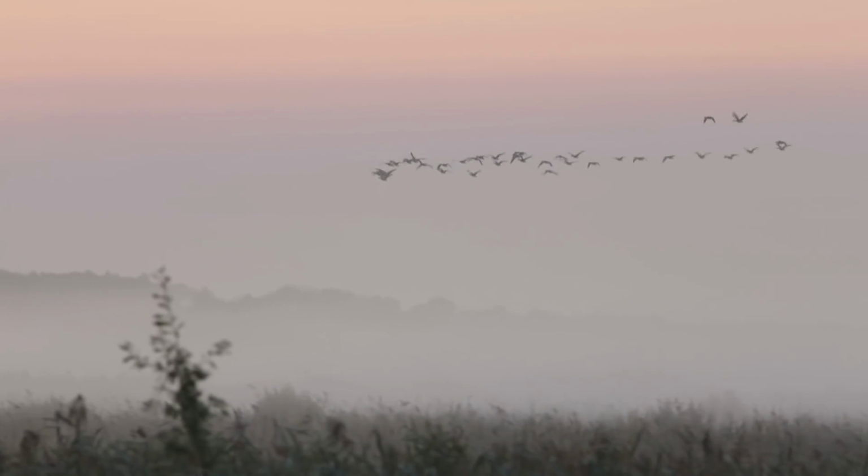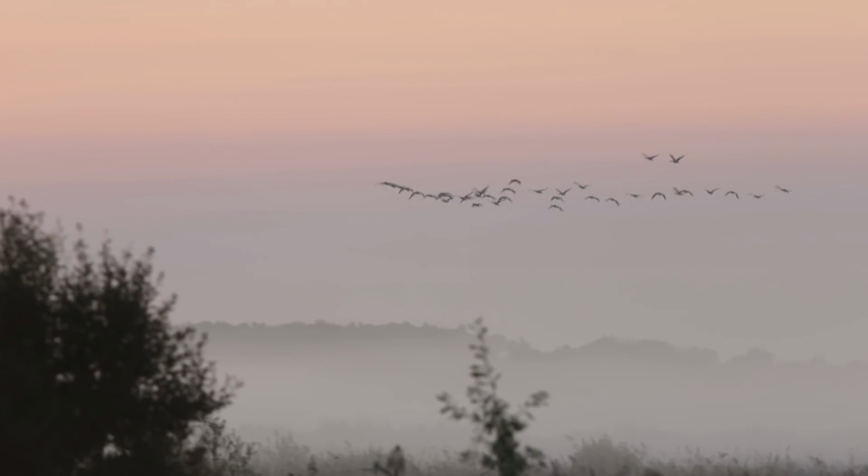I have a confession to make. I have a little bit of an obsession with geese. Or rather, not just geese, but trying to get the perfect picture of geese in flight here at this reserve. And autumn time is when I try and do this. At this time of year, the geese are just more active, they're more reliable, and you get more flight opportunities.